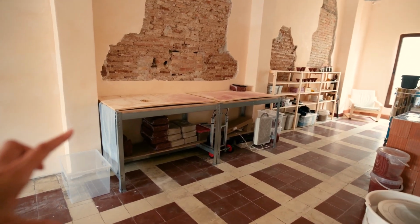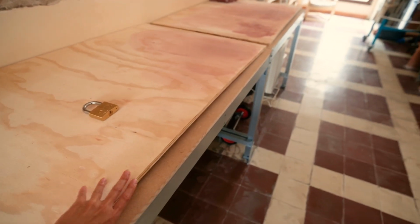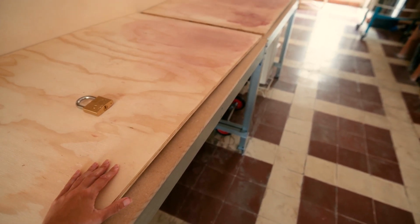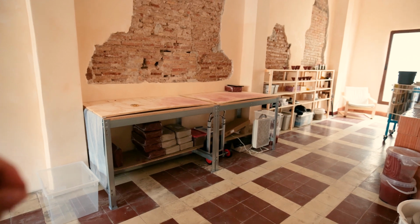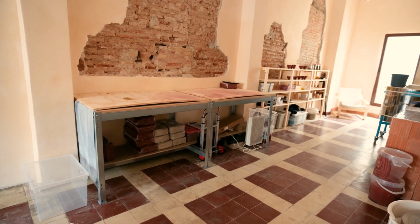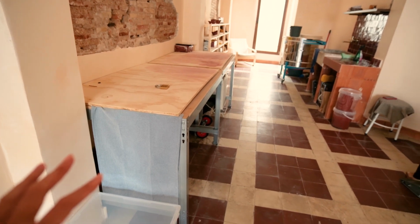These tables are my big workbench tables. I ignore the fact that these are stained and this is warped. I'm going to change these tops. These are just cheap plywood for now. You can beat the hell out of these tables. They can hold up to 600 kilos each. So this is where I do all the dirty work and heavy work.